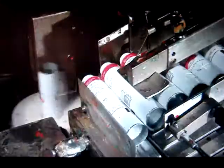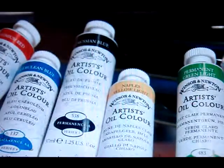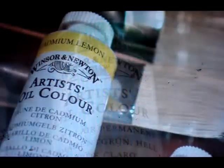There, the tubes have their tops screwed on. A nozzle squirts in the paint. Then clamps flatten the edges shut. A roller folds over the edge to strengthen the seal against squeeze pressure. Now, these oil paints are finally ready to meet the canvas.